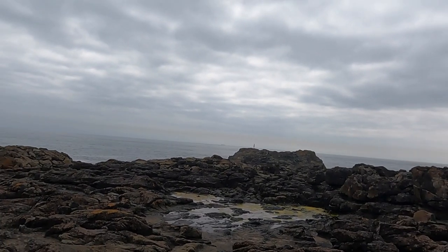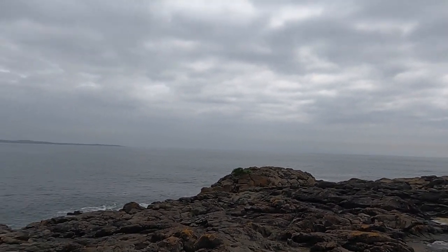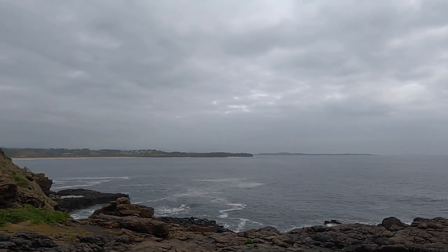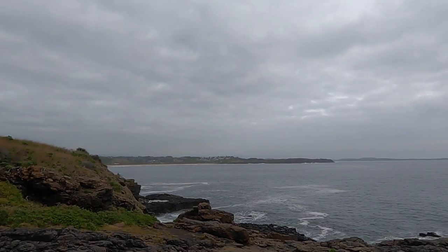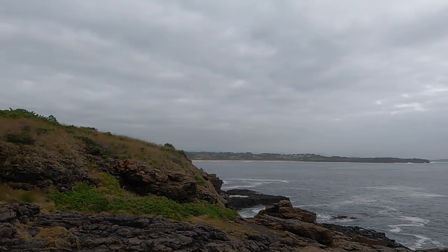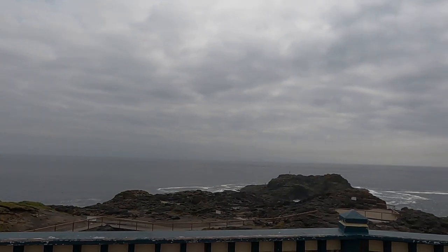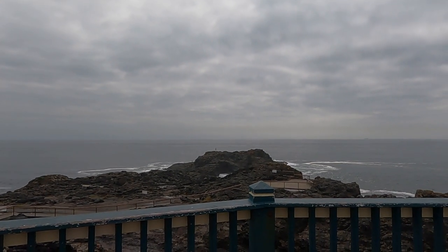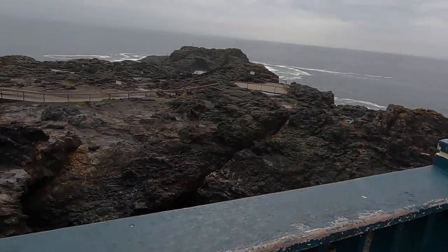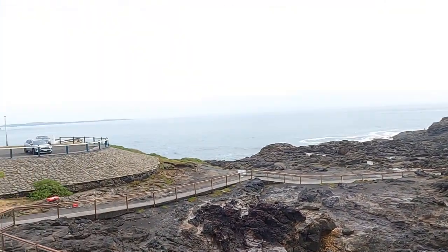This is the point at Kiama. This is the northern beach. Before I showed you the southern beach, quite rugged coast. So there's the point out there at Kiama. Just down there is the blowhole, just to give everyone a reference. Not working at the moment.